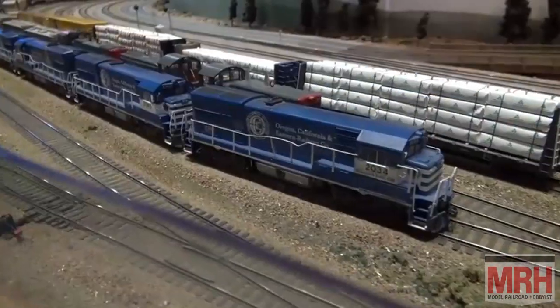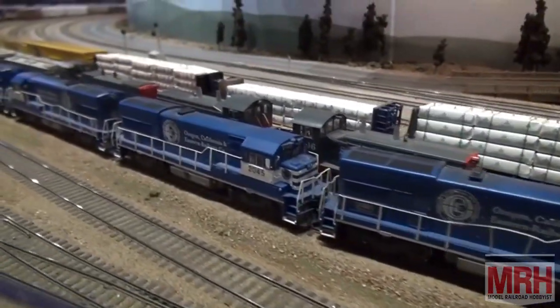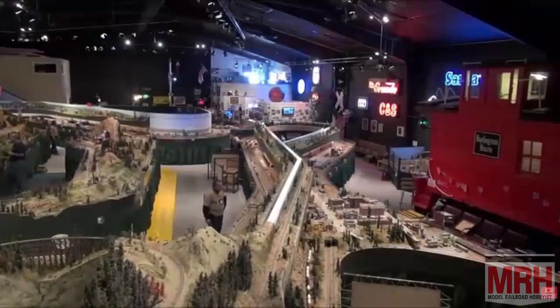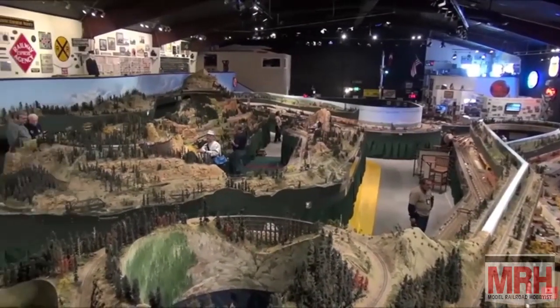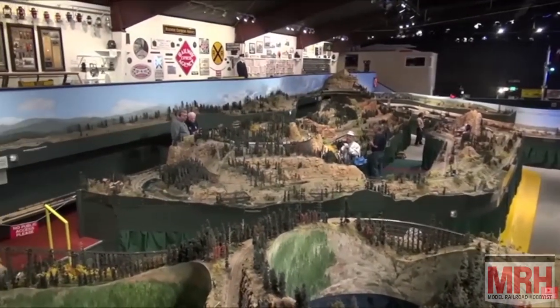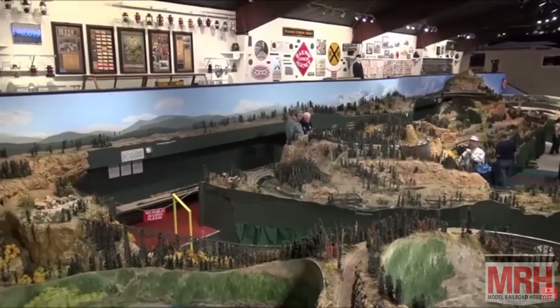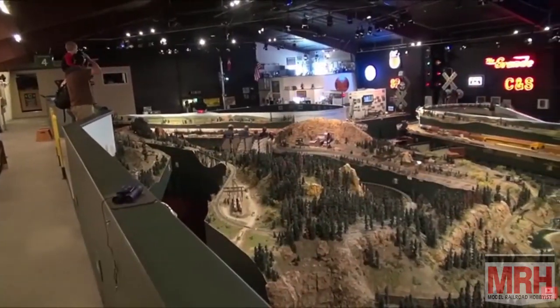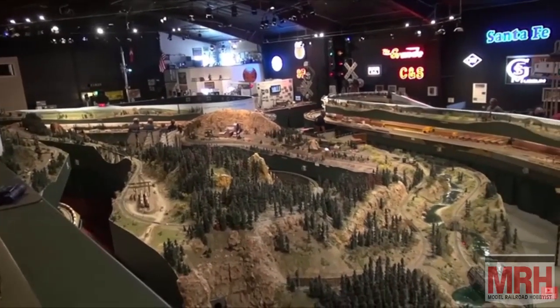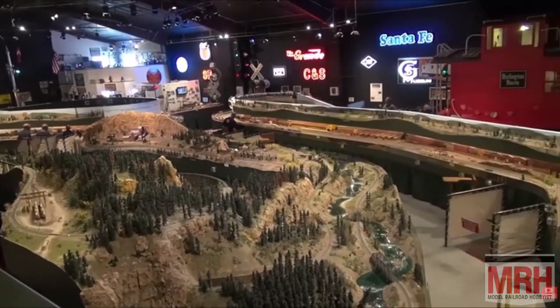This layout's principal railroad is called the Oregon, California, and Eastern Railroad, which took over 10 years to plan and construct and complete, with its own 10,000 square foot building to house it. The building is filled with a life's collection of over 1,100 railroad artifacts and collectible memorabilia, including the 5,500 square foot double deck layout, measuring about 60 feet by 98 feet.